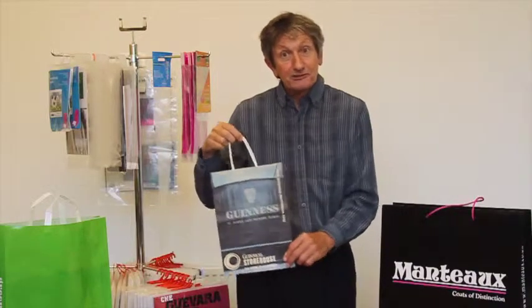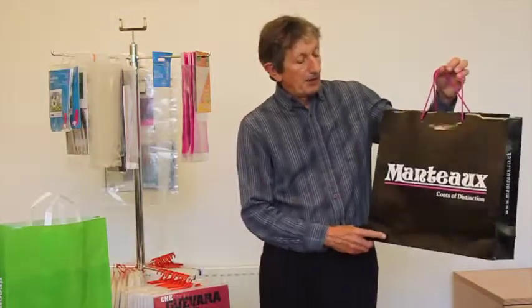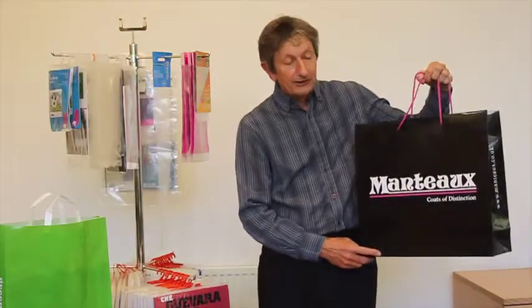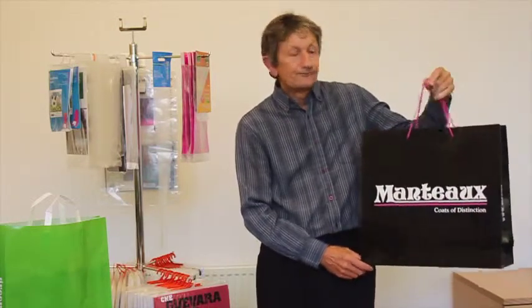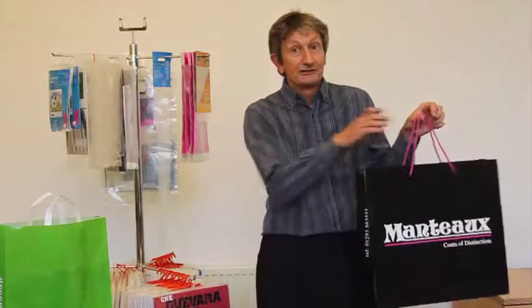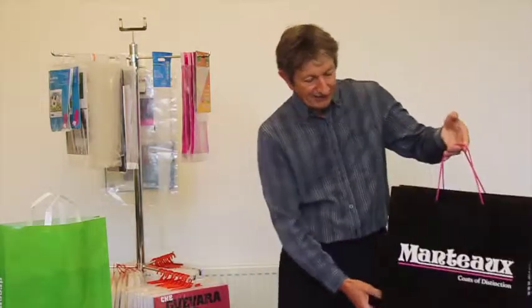Slightly more upmarket to improve the image, go to a luxury handmade paper carrier, gloss laminated, high quality print, rope handle. Handles can be shoulder length to carry in the high street.